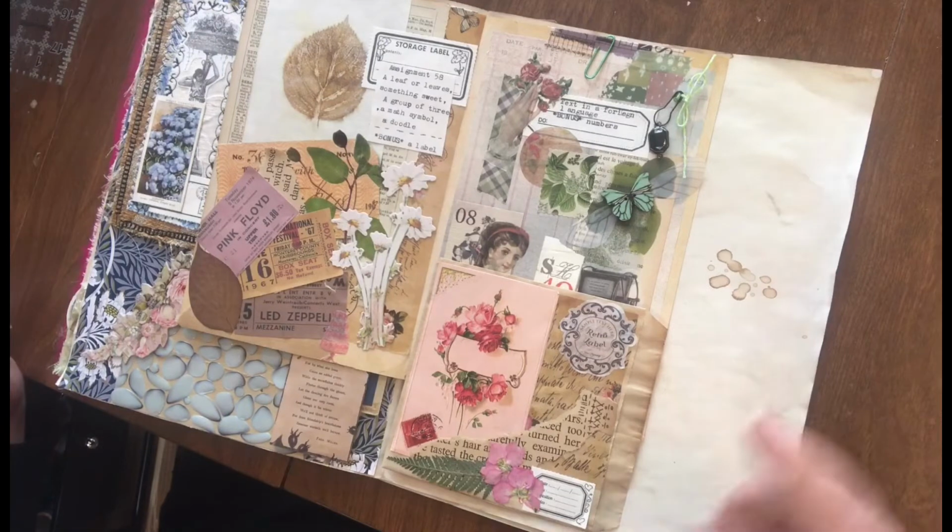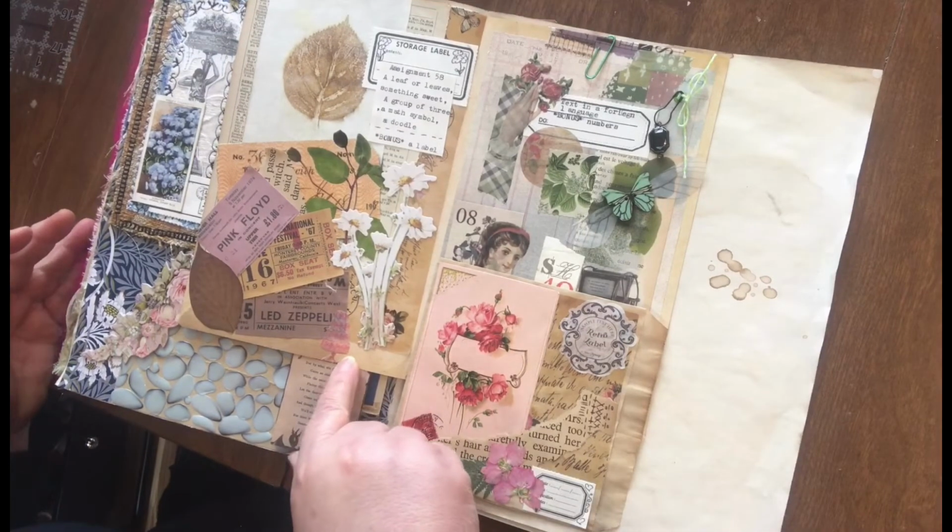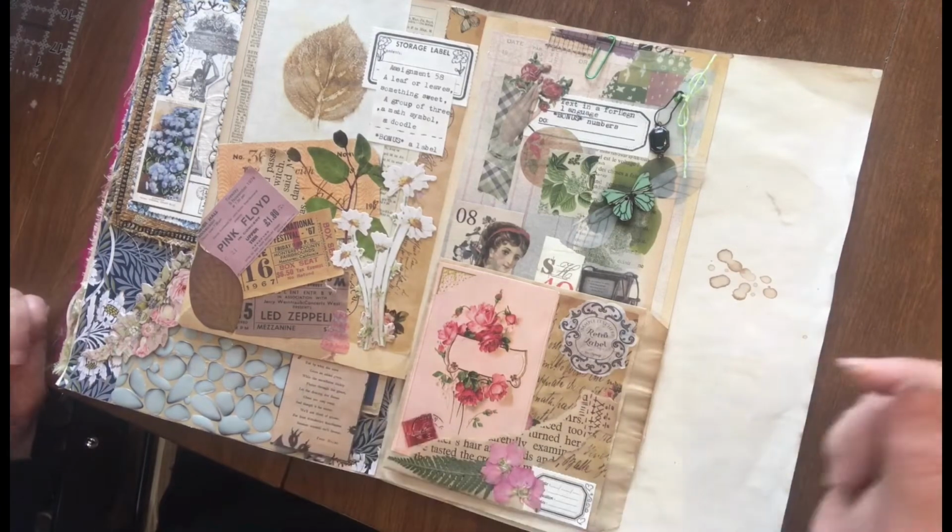Something sweet. I did cheat a little bit on this. This is a teeny tiny washi sticker of a 4-layer cake, and it's pink.